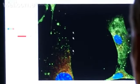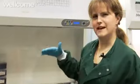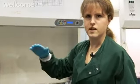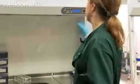So this is a tissue culture hood, and it's a bit like a giant fan, so it will suck air in a particular direction and blow it out of the top. So it's always got a directional airflow and it keeps things moving, so you don't get bacteria settling in your dishes.